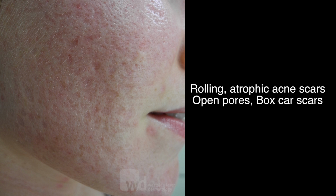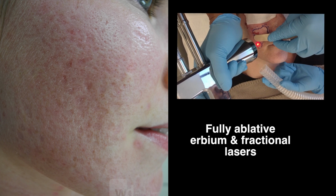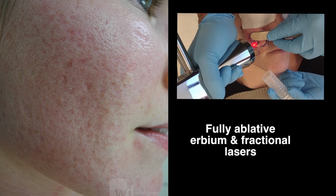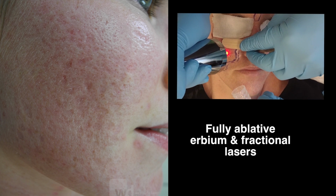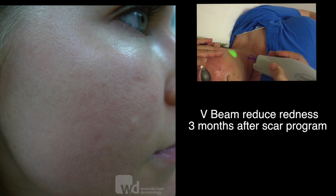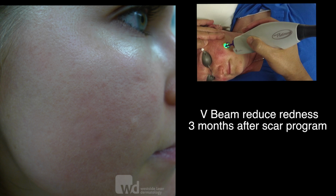So patients with scars like these that lie in the same plane who are Caucasian, what do I do? I use the old-fashioned ablative lasers. In other words, the old-fashioned erbium or CO2 lasers. One treatment and one treatment only with a 9-day downtime, but look at the results before and then have a look at the results after. And then I may combine that with the V-beam laser treatment, and we get realistically a 90-95%, almost a perfect improvement with an old-fashioned system.